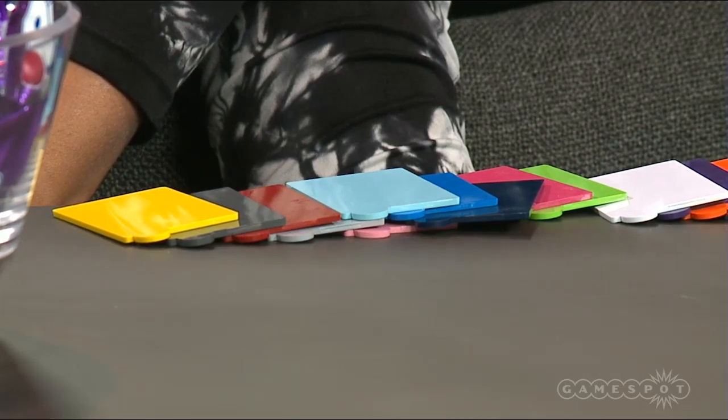But we've got a gallery up on our website already of game-specific and theme-specific stuff. Being able to express yourself and have a controller that's uniquely your own is a cool thing that everyone can get behind. You never really know that you want a colored controller until you hold it in your hand and it says your name on there, like XX Pro Sniper 10 or whatever it is, and you're like, yep.